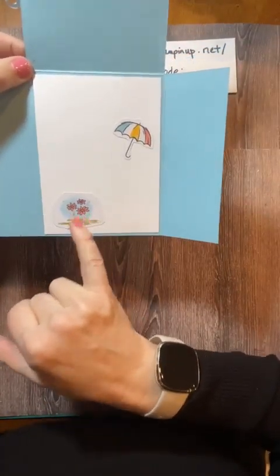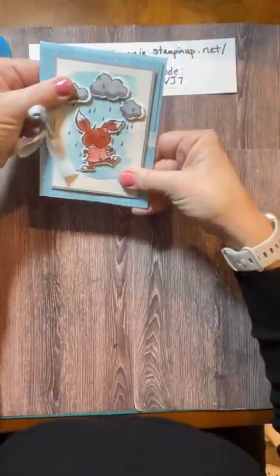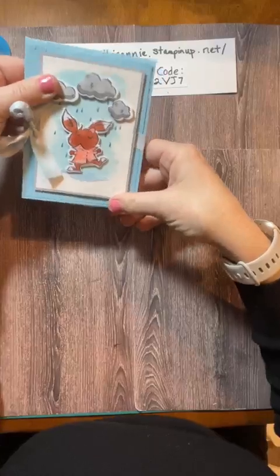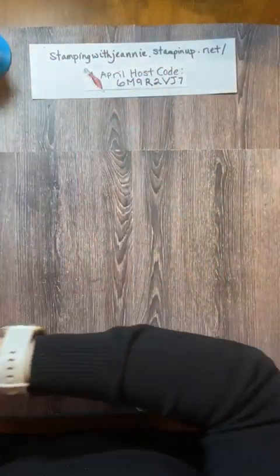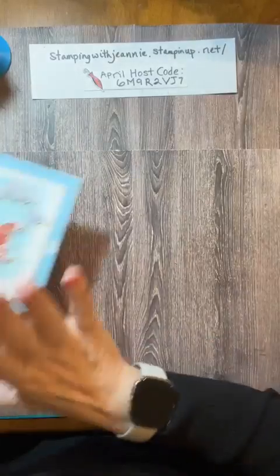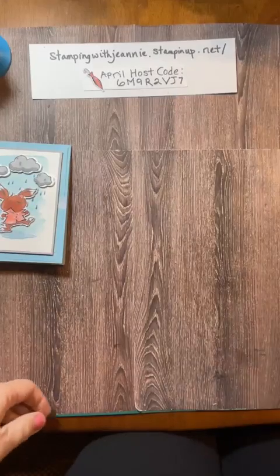So let's get to this card though. This is going to be fun. I also realized that I took my bone folder off of here because I was using it for this card. So let me grab the gray blends and my bone folder. I'll be right back.